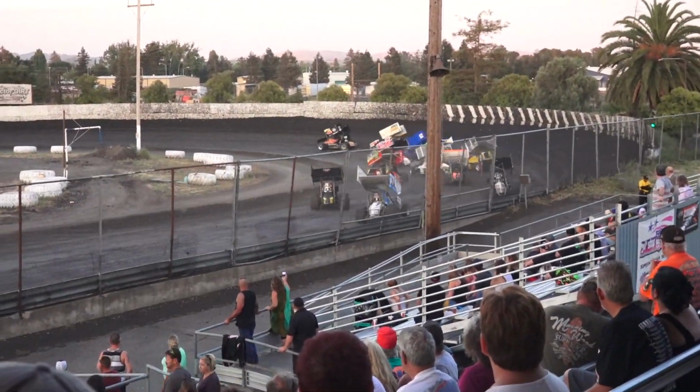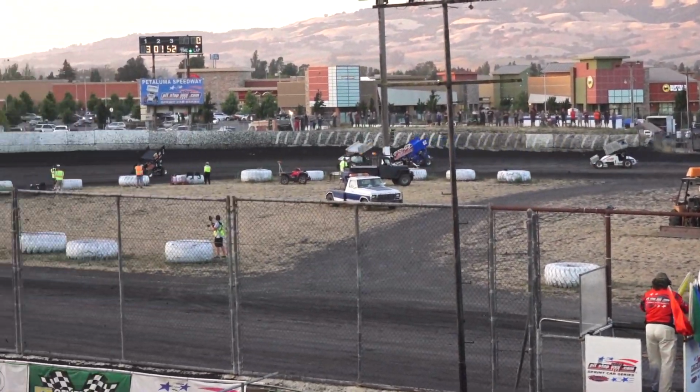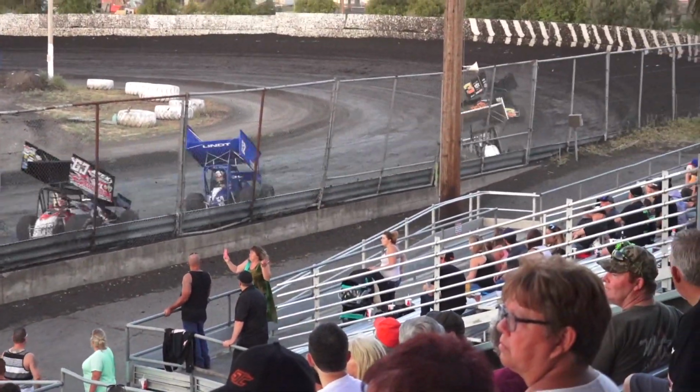Into turn 1, Ronnie Gardner, all sorts of sideways, comes out of it with the lead. Klint Simpson is second. Here's Geoff Ensign to the inside of Lindt. Ensign up to third in the Lagunitas IPA number 63. Lindt fights him off around the top side.